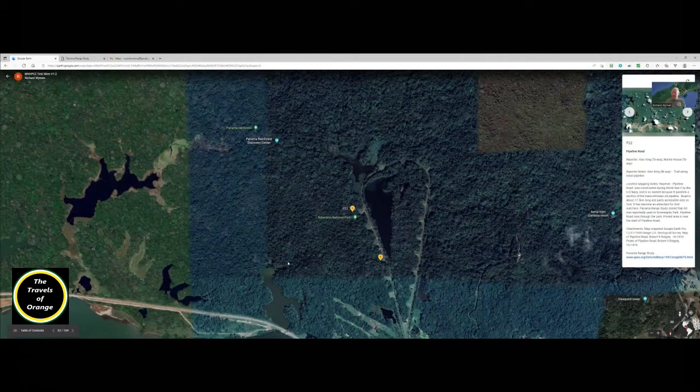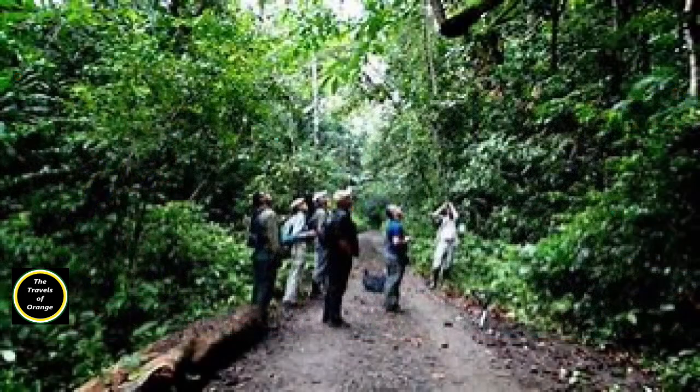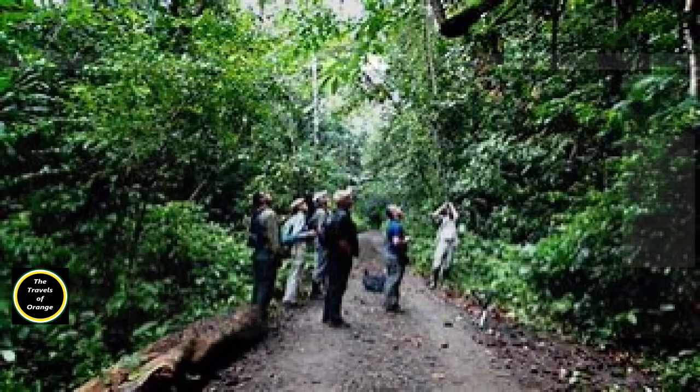At this point in time, only part of it is accessible by vehicle, and the rest of it you have to do by foot. It runs up and down hills and sharp corners and so forth, and it's all dense jungle the entire way. Now it's a very popular spot for bird watchers. They will come in and stay in the vicinity.